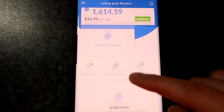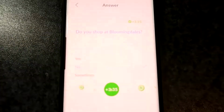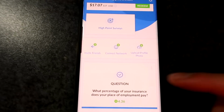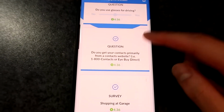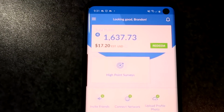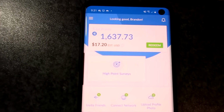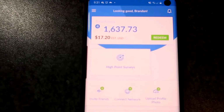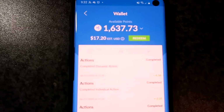As you can see right there, we got an extra 4 cents, I believe. And we're just going to keep doing that. Also guys, another cool thing to point out is they update these questions very often, so you aren't going to run out of questions anytime soon. There's a whole bunch. And just by recording this video, I've been here for less than 3 minutes so far, but we've answered a few questions and our balance is already at $17.20. Also guys, you do have to hit a minimum of $17 to cash out.